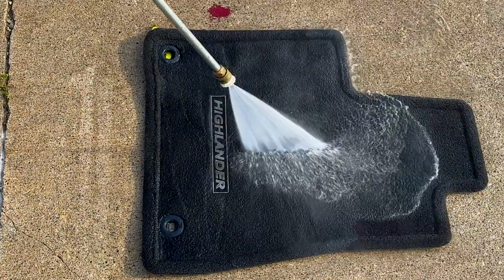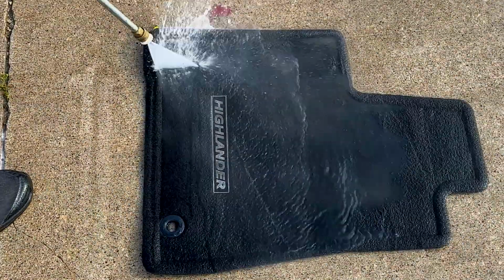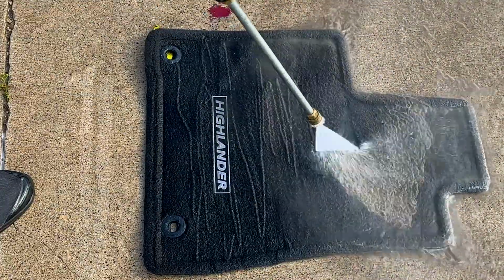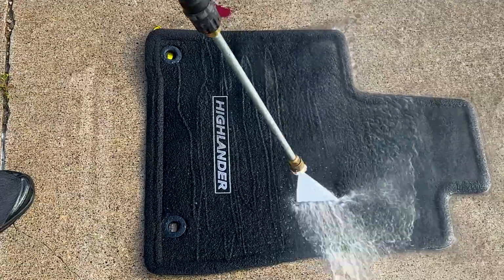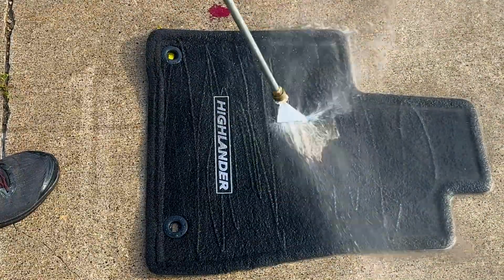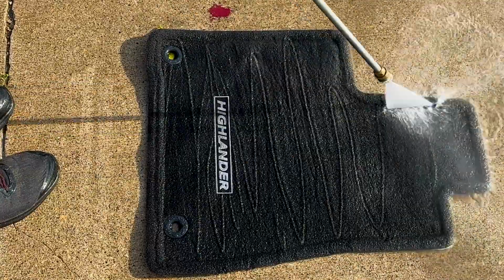Having the ability to use a pressure washer on the floor mats really does make a detail go much faster. Currently, I'm using a Simpson gas pressure washer. I'd really like to invest in an electric one that I don't have to turn on and off all the time. If you have any recommendations on quality electric pressure washers, leave them in the comments below.